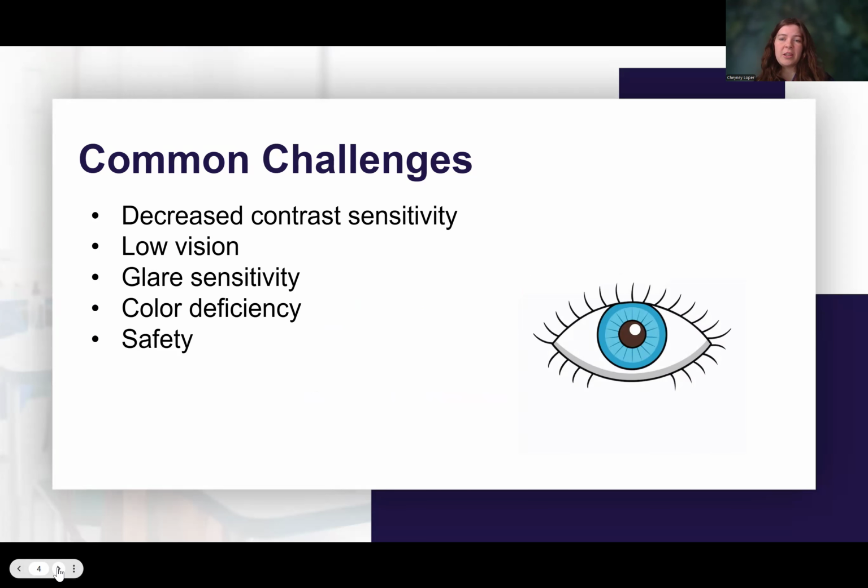So for our common challenges, blindness does not always mean pitch black darkness or lights out. Instead, those with visual deficits may experience challenges with these areas, such as decreased contrast sensitivity, just general low vision, sensitivity with glare, color deficiency, not knowing the difference between colors, and this can all kind of impact their general safety.